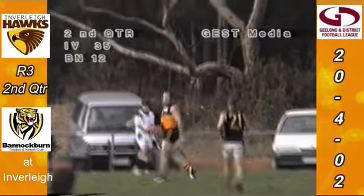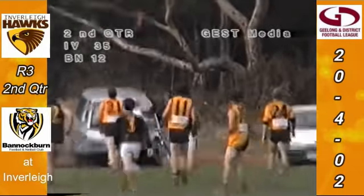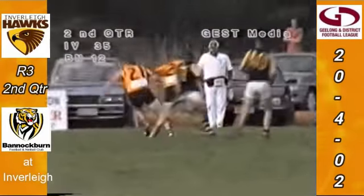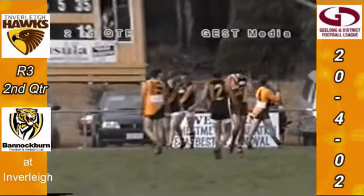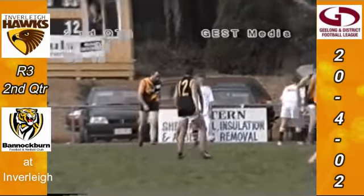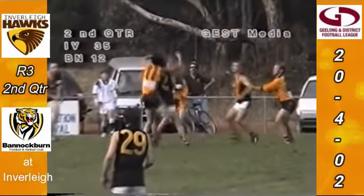Inverleigh just into attack. I'd like to see Peter Watts put two hands up when he goes for a mark. You can tell him that at half time when you go in there, Laurie. I will. Ball from the ruck contest falls to the front of the pack. Nan back on the ground. And he can't keep it in. And the boundary umpire will do it all again in front of the scoreboard, across on the outer side of the ground, which sees the Hawks 5-5-35. They lead Bannockburn 2 straight goals, 12 points.